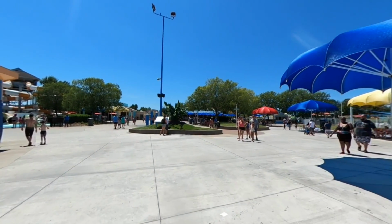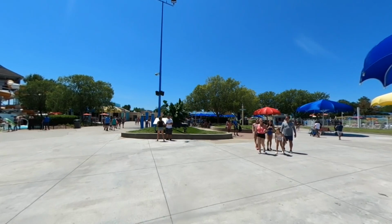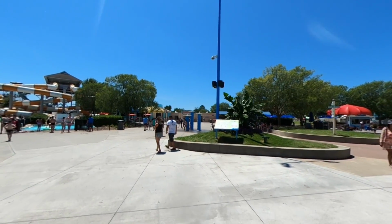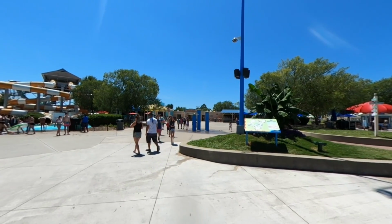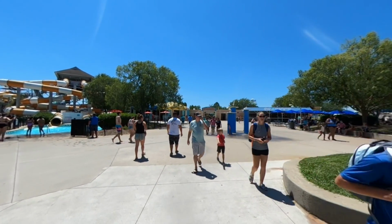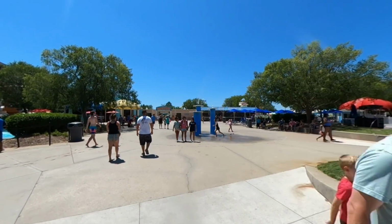But I will say that they aren't playing the Beach Boys and they are playing Dick Dale. So there is that. One of the few water parks that does not play those bands.